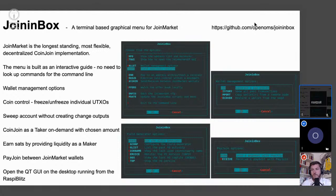So now there will be another application, which is JoinMarket. So you can generate a wallet. Obviously you have the seed. You can import wallets from another computer, or you can recover from the seed. You can see all the history of the past transactions. And then going back to the main menu here in the middle, you can exercise coin control, so you can freeze and unfreeze individual coins, UTXOs. That is done from the menu as well.